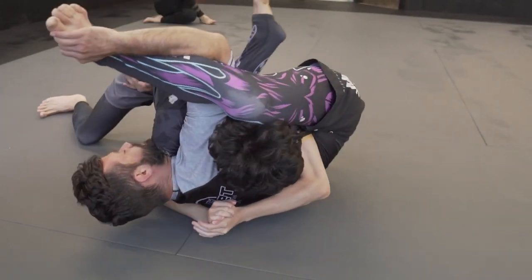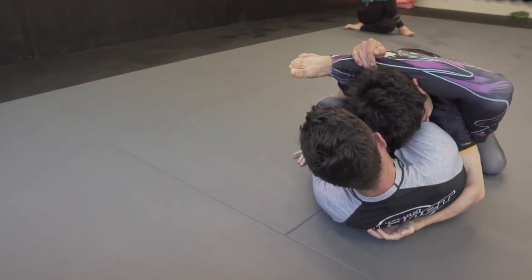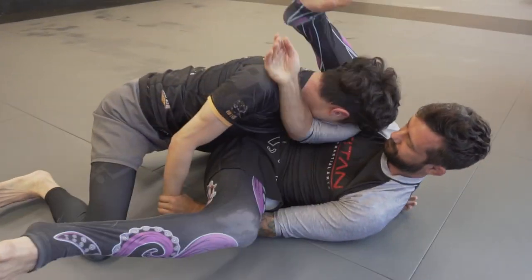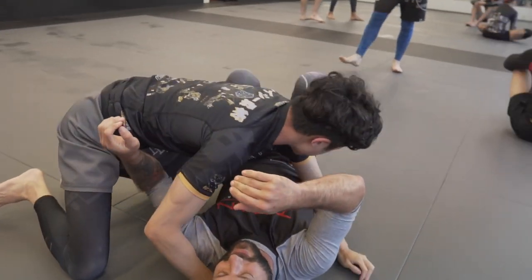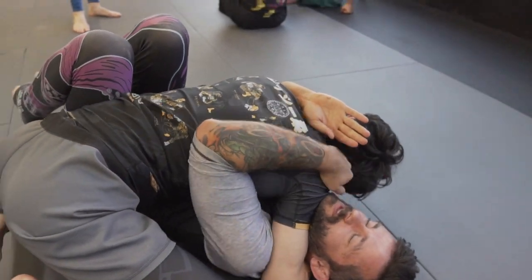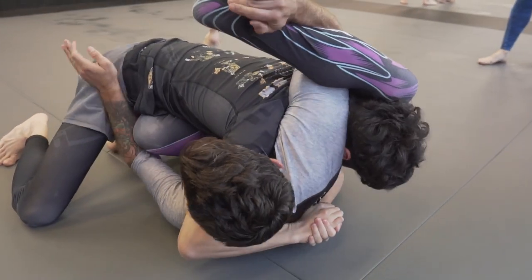But that's not what he wanted to show. He's going to show that first. What he's showing is a failed buggy choke to a triangle choke. Like that one, beautiful. Because a lot of people are growing wise to the buggy choke now. But instead of giving up that position, he just progressed with it, which is what I think good jiu-jitsu is, right? Yeah, I like that. That's dope.